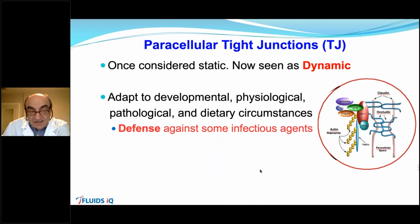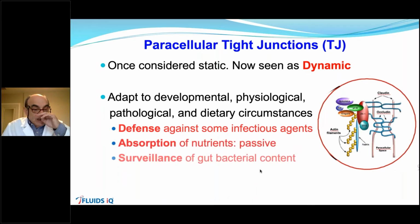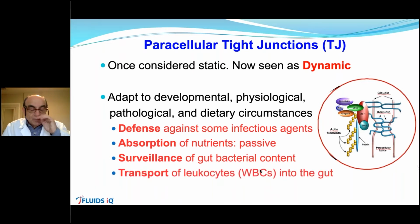And what it does is it's a defense against infectious agents to keep them out, or to send them back out if they manage to get in, to absorb nutrients, at the same time to be a surveillance to make sure that gut bacteria don't get in where they're not supposed to, and to transport the infection fighters, the leukocytes, into the gut when necessary. And we call that DAST, D-A-S-T.